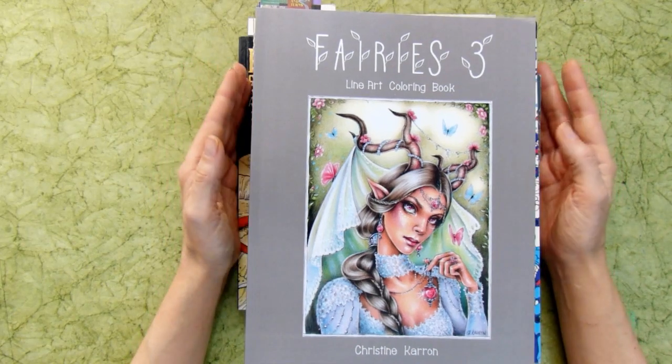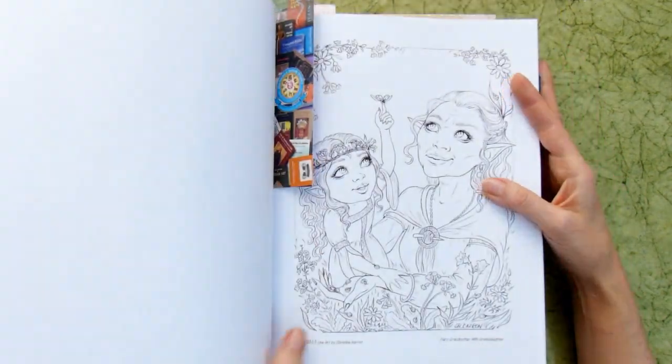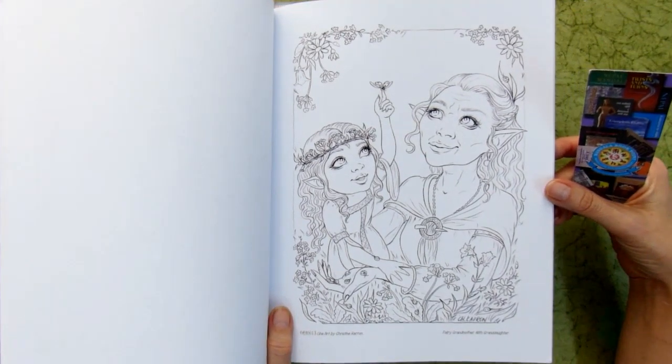The first one is from Fairies 3 by Christine Karen, and that's the illustration that I thought of straight away when I got this prompt. Fairy grandmother with granddaughter.